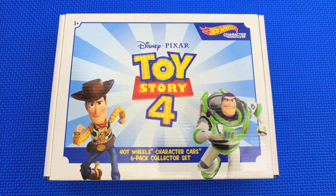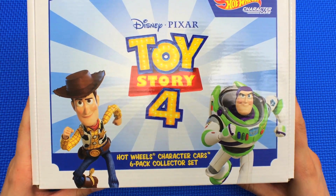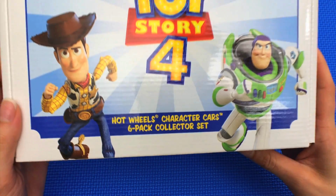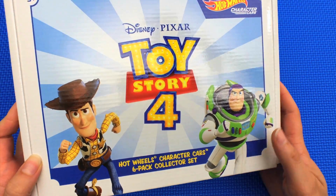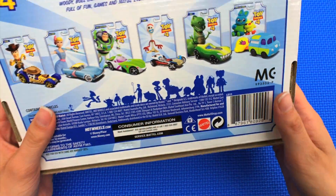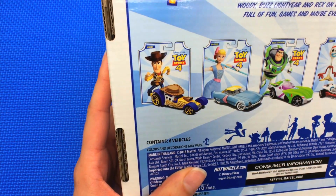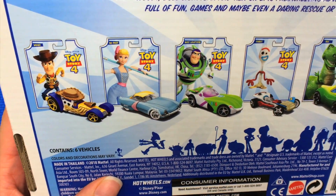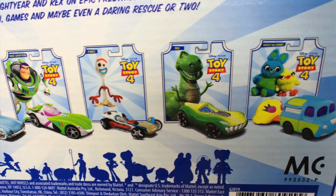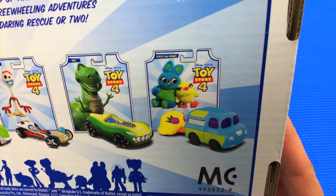Hey guys, today we're opening up this really fun Amazon exclusive Toy Story 4 Hot Wheels Character Cars 6-Pack Collector Set. What? How cool is this? On the back, it shows you that it has six different cars. So we have Woody, Bo Peep, Buzz Lightyear, Forky, T-Rex, just Rex, and Ducky and Bunny.